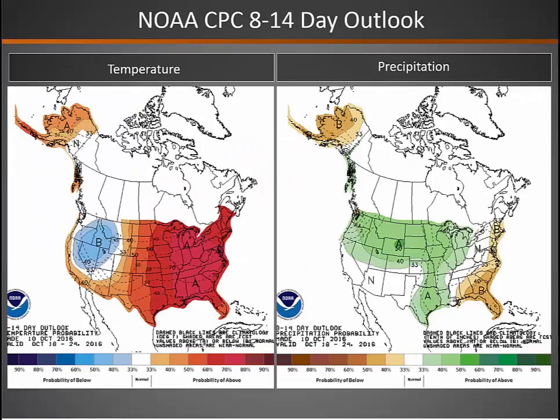And looking at our extended 8 to 14 day outlook, a much cooler than normal signal. This is October 18th to the 24th, so we're expecting a numerous series of storms bringing cooler than normal temperatures. And on the right-hand side, our precipitation chances are better than normal. And of course, normally by the time you get into mid-October, you do get 1 or 2 storms a week, so we should be getting at least that much, if not a bit more. So on the wet side for the week 2 outlook.